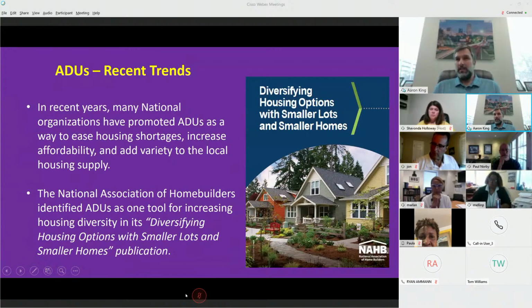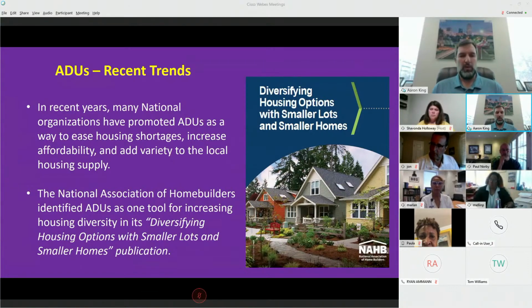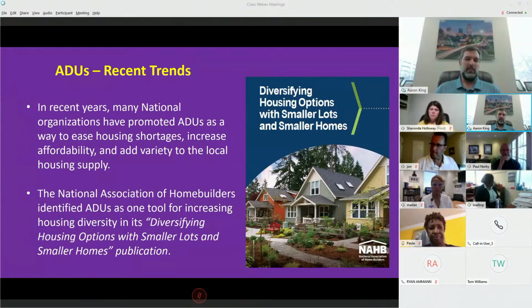A little bit more recent trends, as I mentioned, the reference in Legacy, but there's starting to be more discussion and more interest in accessory dwelling units. Many national organizations, such as the National Association of Home Builders, have really begun to look at accessory dwelling units and think about how they relate to increasing affordability and adding some variety to the local housing supply. And you can see one of the publications there on the right-hand side of this image that the home builders have published.